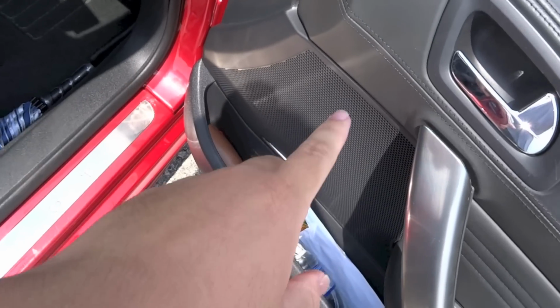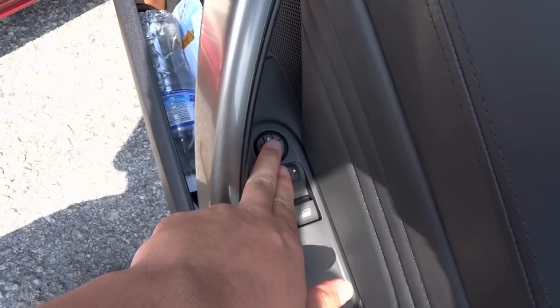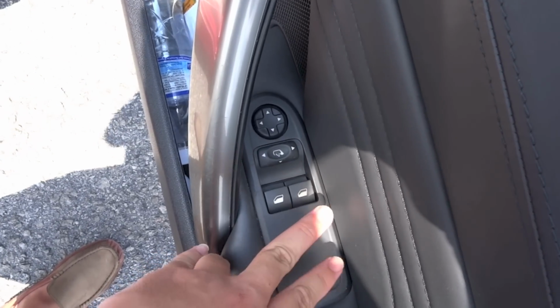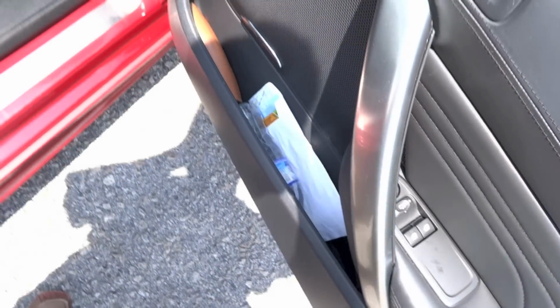You do have a speaker right there together with a large storage bin down below. And right here you do have your mirror controls together with your window controls. Both the windows in this car are fully automatic in both directions.